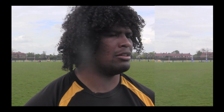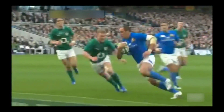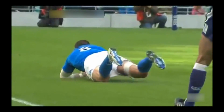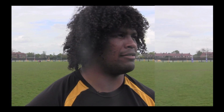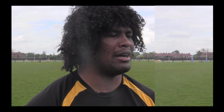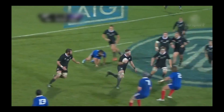Close on his heels will probably be Parisse as well. From a flair point of view and the way I like to play, he's probably the most skillful 8 I've seen, and I've got a lot of respect for what he's trying to do, especially from not a small country, but not a big rugby country like Italy. What he's achieved and how he plays, I've got loads of respect for him. But Kieran Read is the best number 8 at the moment.